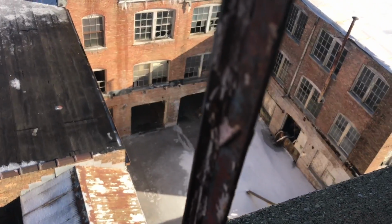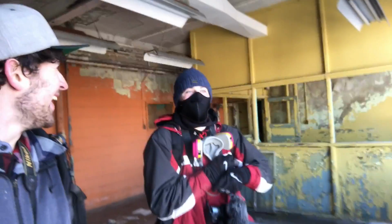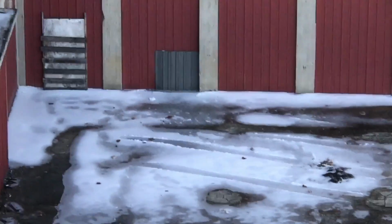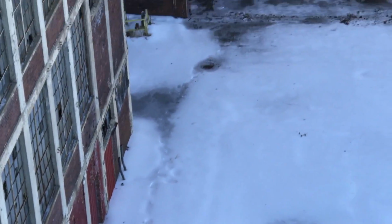So guys, this is kind of funny. The way we got in the first time has been boarded up. We were here a couple days ago. Yeah, it was like a tiny little slot like a week ago. We squeezed through this little slot and now it's been boarded up. Still see our footprints, see those? Oh yeah, you can see our footprints.